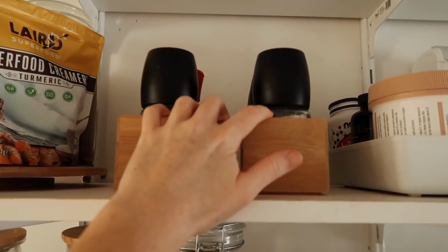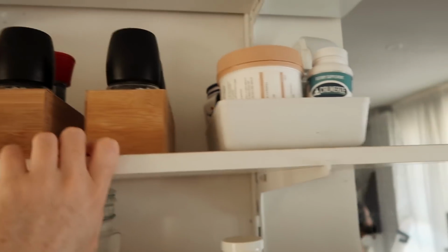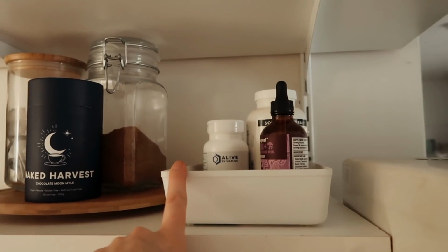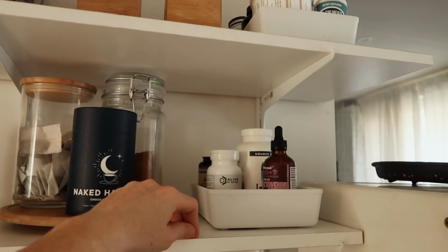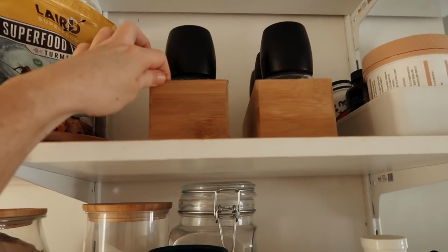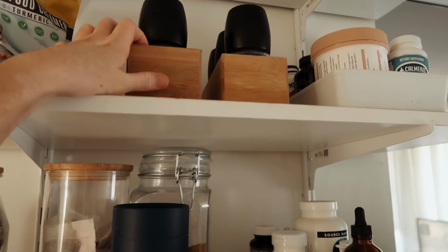All of our salt and pepper are in here. I don't know how wildly convenient that is, but it works for now. Luke's vitamins also go down to here. He takes a lot of supplements and vitamins, as well as my stuff is in there as well. Then I have my oats over here. In an ideal world, I want to replace these with something more like that. So I could go back to Kmart and get a bunch more of these, but I don't want to right now.